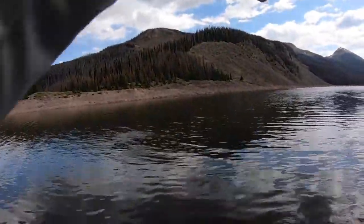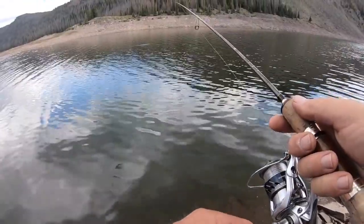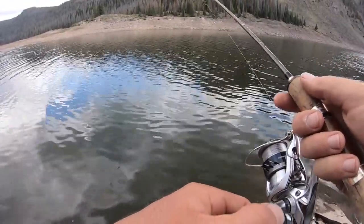Oh, got him. Got him on the sink method. Oh my gosh, he spit it. Oh, what a jump. That was amazing. On the sink method. Okay, so maybe what's happening here is that when the sun comes out, they start coming up top. But when it's overcast, they just hang down a little bit in the column.